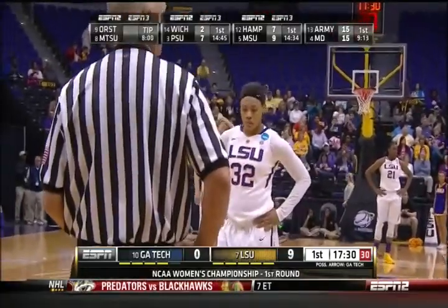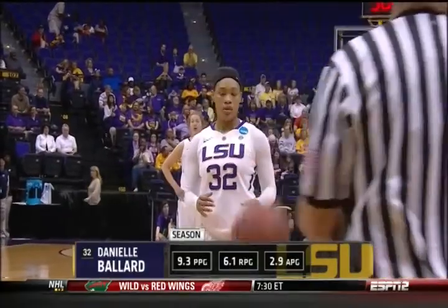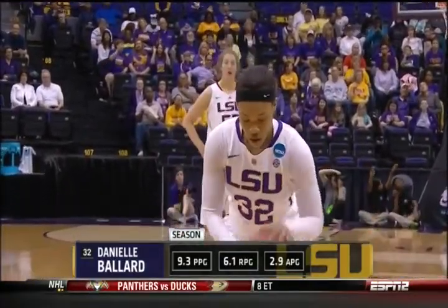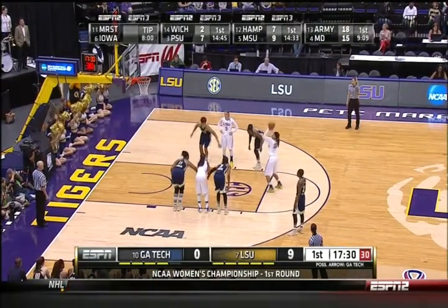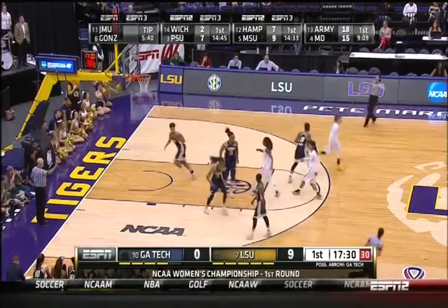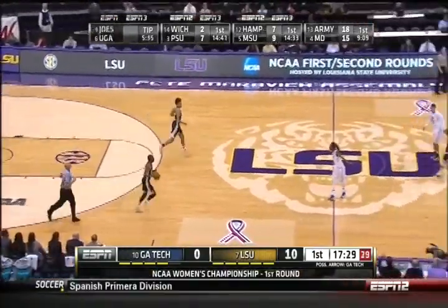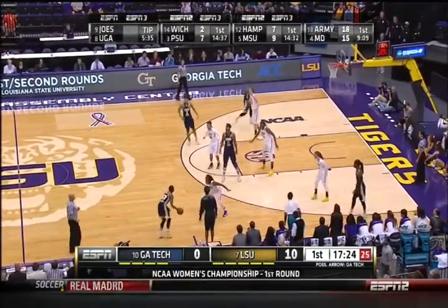In the front line for Georgia Tech, they've brought in Aaliyah Whiteside, almost basically a fourth guard out there for them. Well, it makes Georgia Tech a little bit smaller. Aaliyah Whiteside, really a perimeter player, a guard player, playing the 4 spot. But it makes Georgia Tech quicker and maybe able to push the tempo a little better for them. 72% free throw shooter Ballard converts the three-point play.